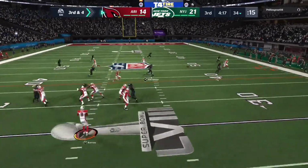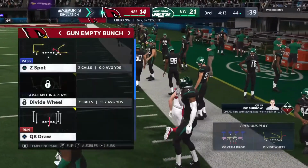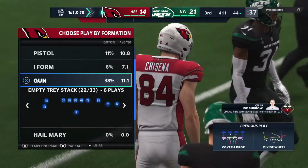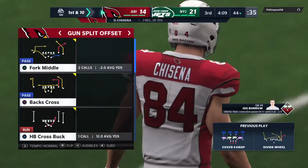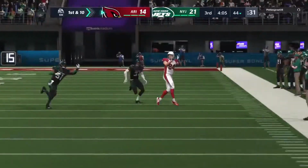From the shotgun, Joe Burrow. He's got his man on the out route. And he is going to have a Cardinals first down as they're able to get the 3rd down conversion. A gain of 10.